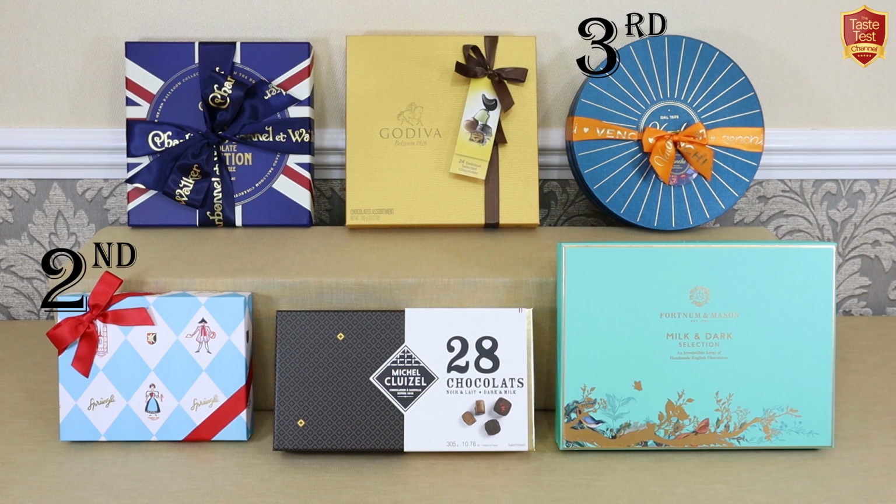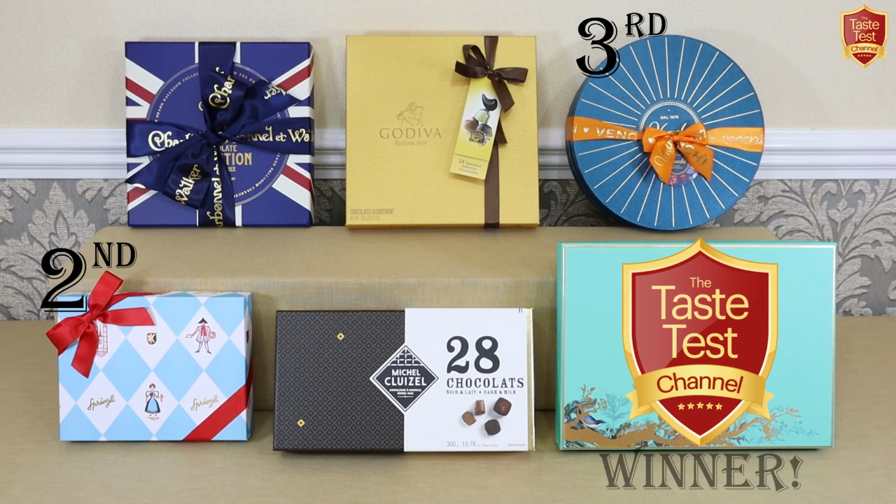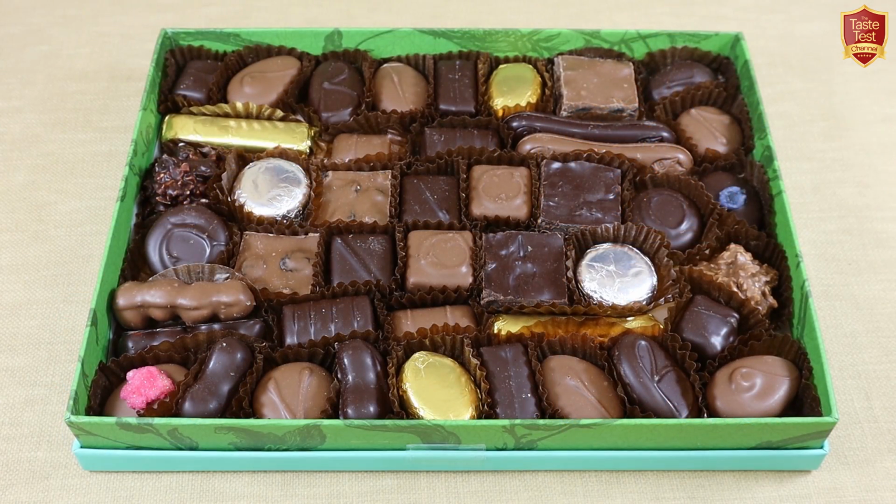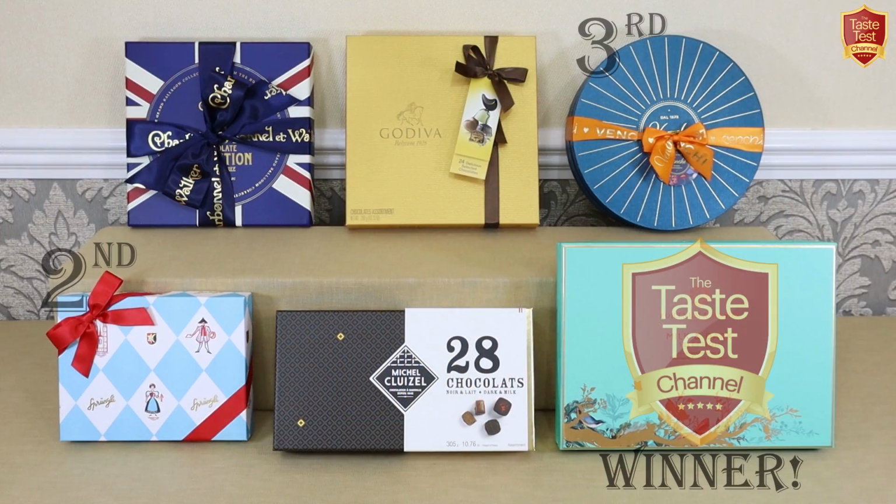But in first place this week in our luxury chocolate boxes from around the world, the Taste Test Channel Best in Class Award goes to Fortnum and Mason from the UK. Every chocolate in this box is a different experience to the next, and all perfectly executed. Something for everyone, with top quality ingredients, imaginative textures and well-balanced flavours. There's an amazing variety and it's beautifully presented, ticking every box of what luxury chocolate should be. Well done to Fortnum and Mason.